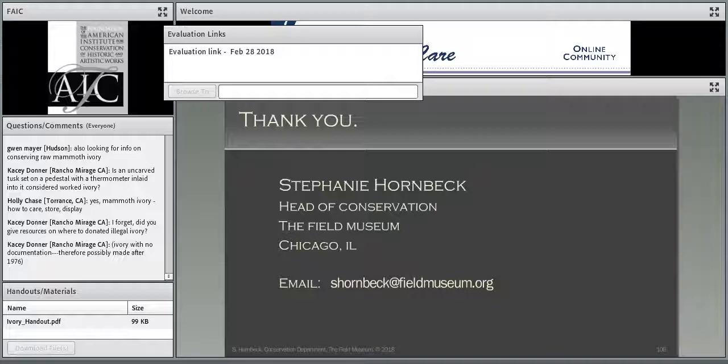And Holly Chase, following up on that, said, do we need special lighting for ivory? Can it be damaged by improper lighting? It can. It can fade, and it can also yellow with improper lighting, mainly the combination of visible light for fading and ultraviolet light for discoloring. So you do want to try to have low light levels and filter out the UV.